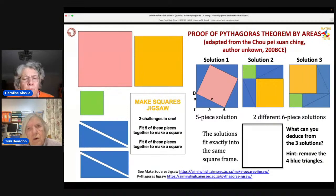Now, instead of doing that, put solution two into the frame, and then remove the four blue triangles. And what have you got left? Two squares, but you're removing the exact same area both times. You're removing four congruent triangles from both. So the area left of the green and the orange must be the same as the area of the pink square. And whether you do that with solution two or solution three, the area is the same.